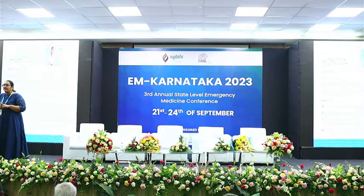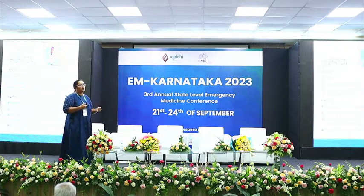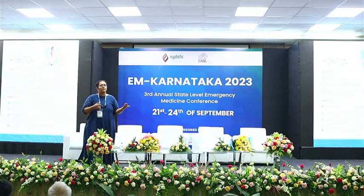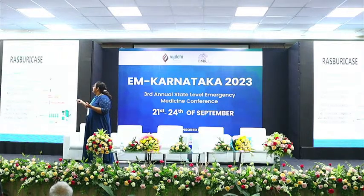And also be wary that if there is no urine output, the patient is not responding, and there is AKI, you don't want to push them into fluid overload. So then you'll have to become more cautious and judicious with your fluids. So that was the first thing. Second is rasburicase. Now this drug has helped to manage tumor lysis syndrome much better.